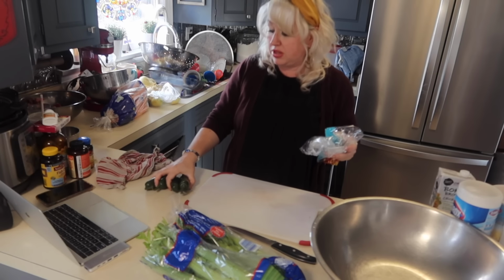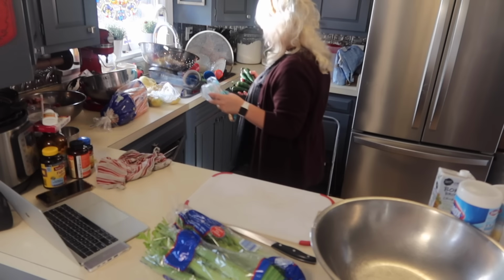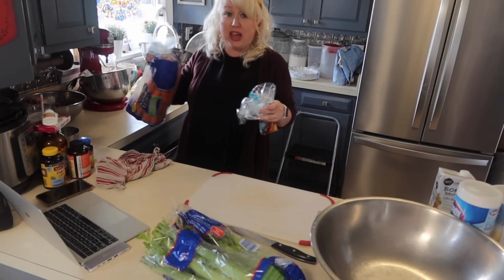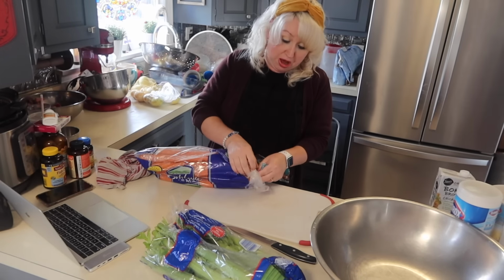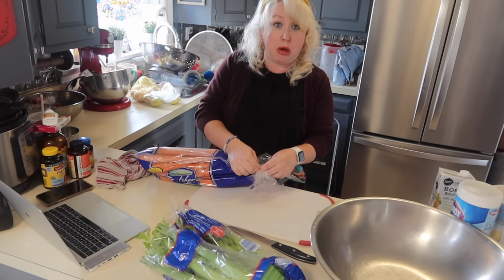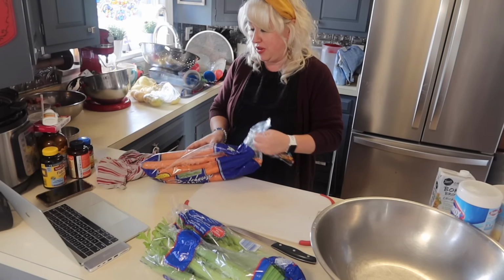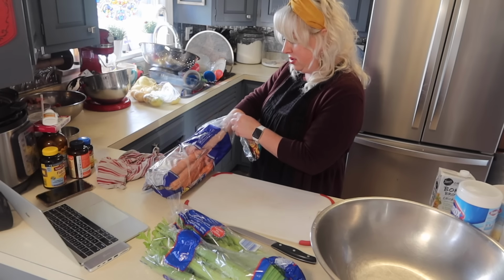Also, with the jalapenos, that's an example of customizing something to fit your family. You obviously don't have to have a jalapeno popper soup that's really popping. So you can just dial down the number of jalapenos that you would like.